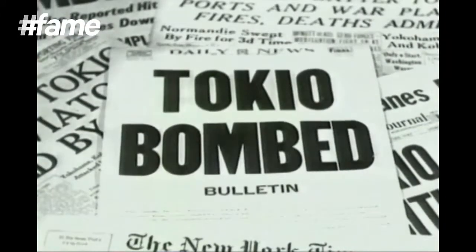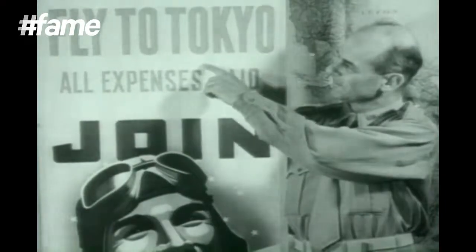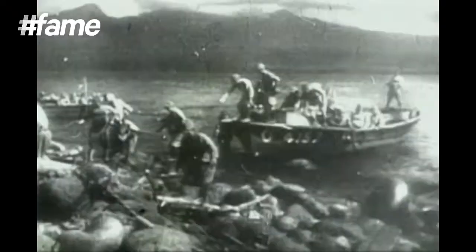The end result was many fighter aircraft and soldiers were kept back on the Japanese mainland to guard against further attacks instead of being sent to islands in the Pacific. Their presence on those islands could have made the fight even more difficult or even impossible for Allied troops.